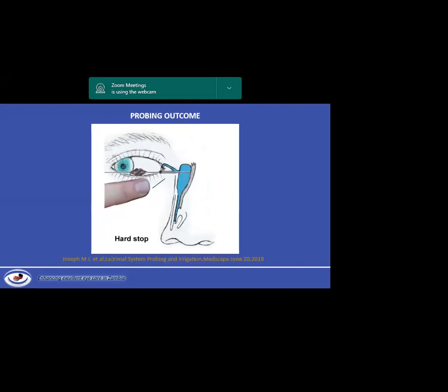The first outcome is what we call a hard stop. A hard stop is where the probe just passes freely and reaches the nasal bone. When we reach the nasal bone, we say that we have achieved the hard stop, and this means that the canaliculus is free. From there, we can also flip it and go downward, vertically, to meet the obstruction at the level of the valve of Hasner, where most of the congenital blockages happen.